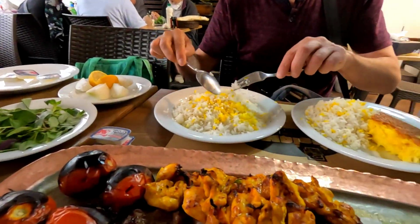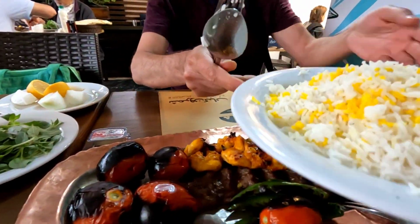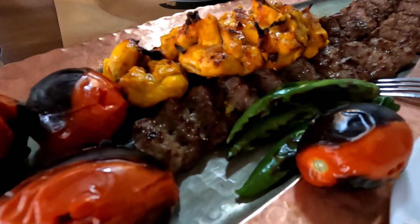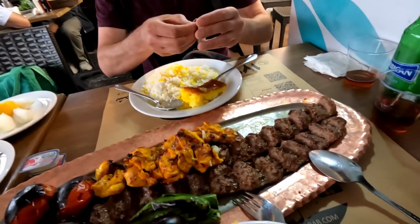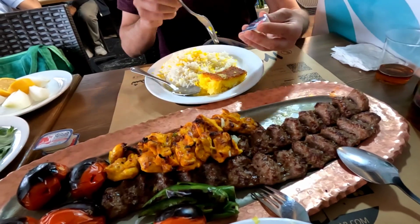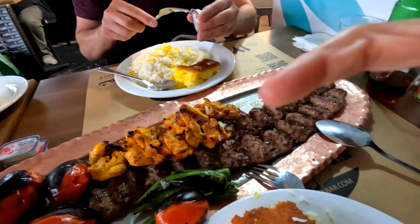Enough for you, honey? Yeah, enough, honey. Merci. Oh, it's a lot of rice. Of course, butter has to be put on top of the rice, if you can get it open. Let's see.